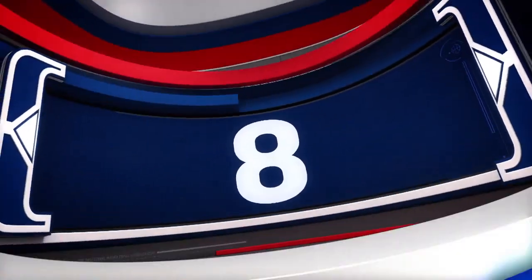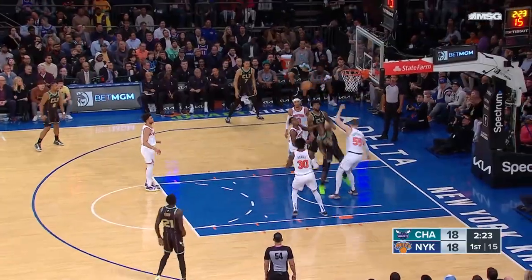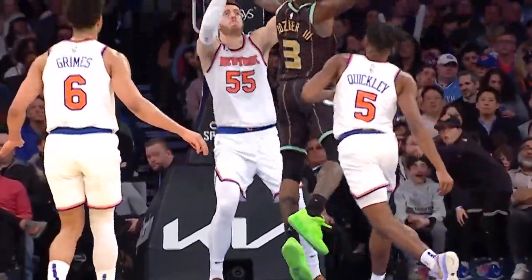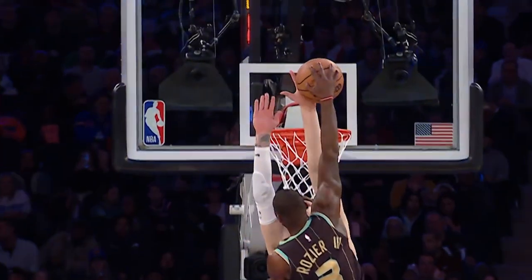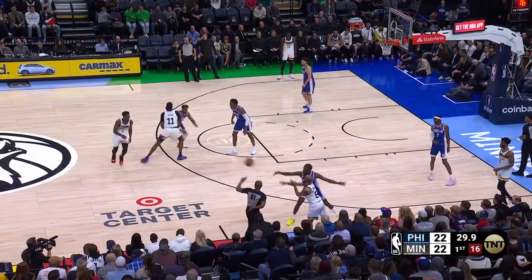At number 8, we're doing some denying with Isaiah Hartenstein. He goes straight up with two hands, and that is nothing but pumpkin. Terry Rozier had no fear, but he better learn here. Nicely done from Isaiah at number 8.